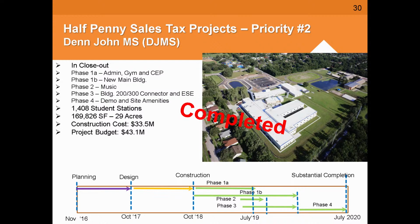So in this project, we were able to build a new multi-purpose building, classrooms, new kitchen cafeteria, admin, and some other dean offices and such, and a new media center. We renovated 2 of the classroom buildings, one for the new admin and the other for the new ESE. And those buildings were located at the front of the campus, right where we wanted those functions to exist. We also renovated the gymnasium and the music building.